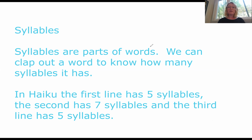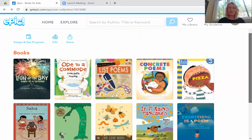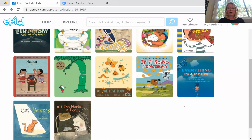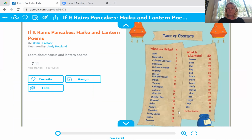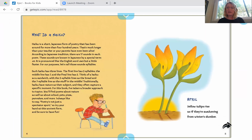So let me show you some haiku poems so you can start to understand what I'm talking about. I'm going to go to Epic. And on Epic, I have a collection of poetry books that I've put together for us. And you can find this when you log into Epic. And these are all poetry books that I've put in our collection. And today we're going to look at this one, If It Rains Pancakes. And this one is a whole bunch of haiku poems. And so you can go and look at this book yourself and get some more ideas after this lesson is over. So like I said, haiku usually is about nature.